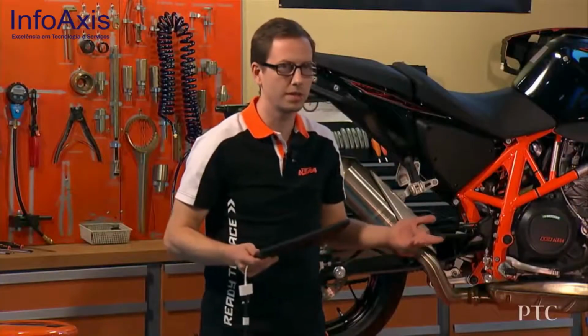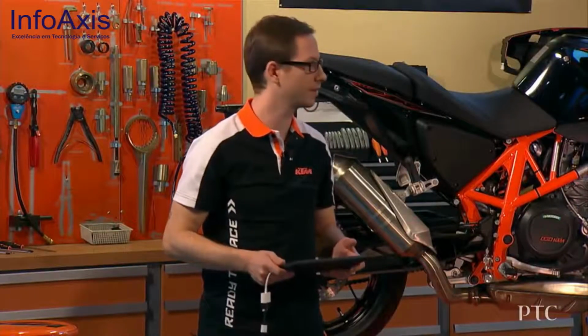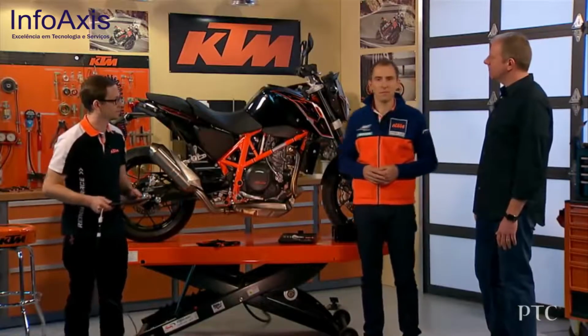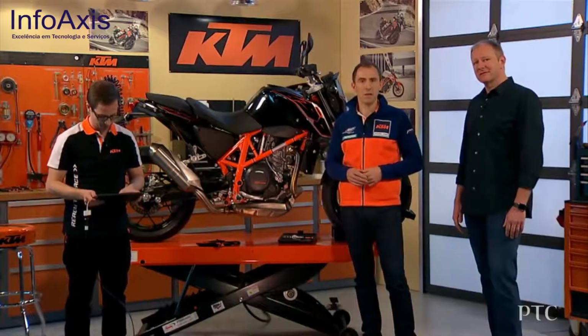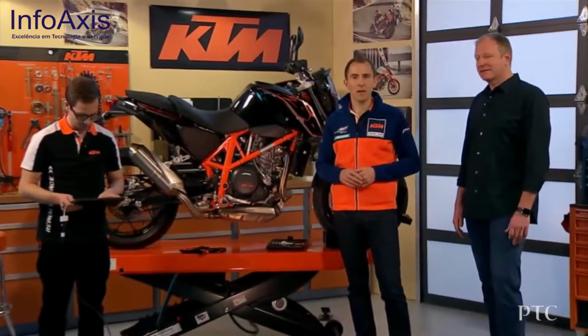Well, Jens, it looks like the lambda probe wasn't properly connected, but now it's reconnected. Okay, great. Let's check if the issue is solved. The bike is still connected, so let's run the diagnostics again.